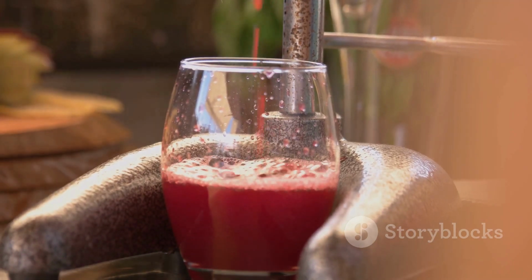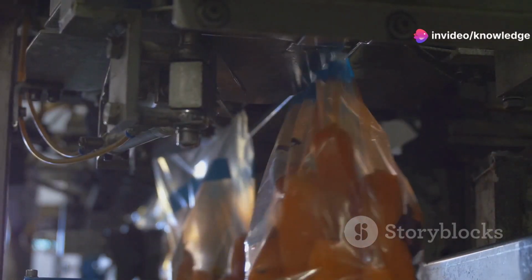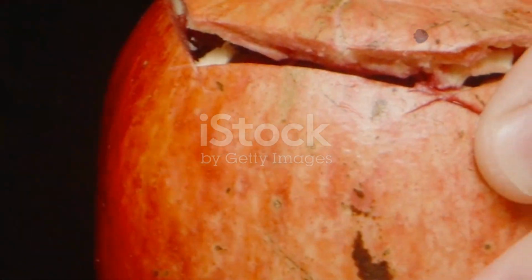As for pomegranate juice, it's all about maintaining that vibrant color, fresh flavor, and nutritional content. That's where aseptic packaging comes in, a process that sterilizes both the juice and the packaging material, eliminating the need for preservatives and ensuring a longer shelf life.